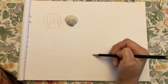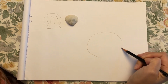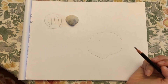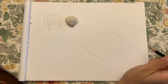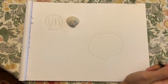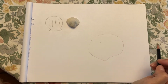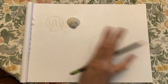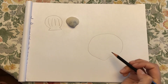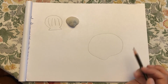Let's see. That's pretty good. It's not perfect, and scientific drawings don't have to be perfect. So if yours isn't perfect, it's okay. But we're just trying to get the best idea that we can of what this seashell actually looks like. So this is a good start for the shape, and it's bigger than my original drawing. So I'm going to try and make it now as accurate and detailed as possible.